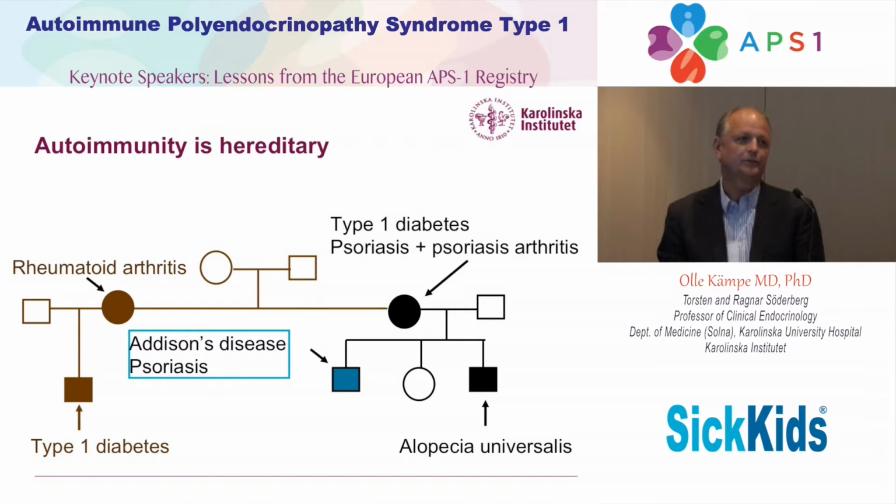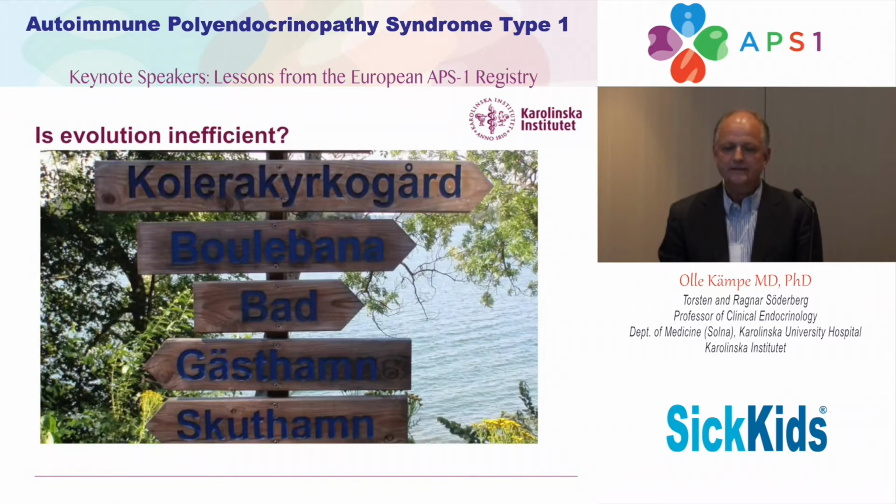So why are these genes still there? And I think the reason is, is evolution inefficient? No, it isn't. This is a picture from an island close to my summer house in the Stockholm archipelago. And you can see, it's in Swedish, but you can see it's a guest harbor. It's where you can play boule, but it's also a cholera cemetery.